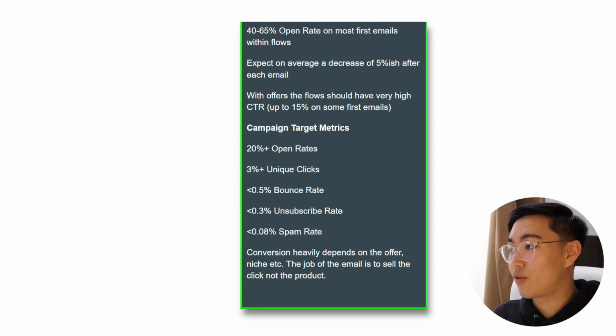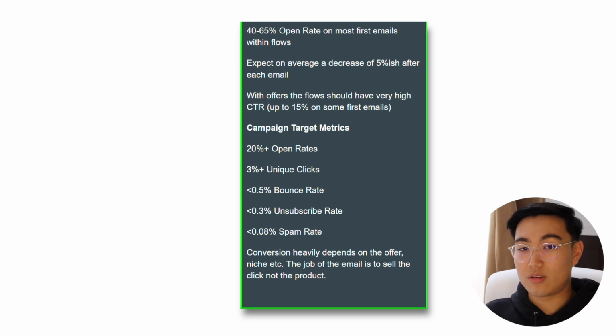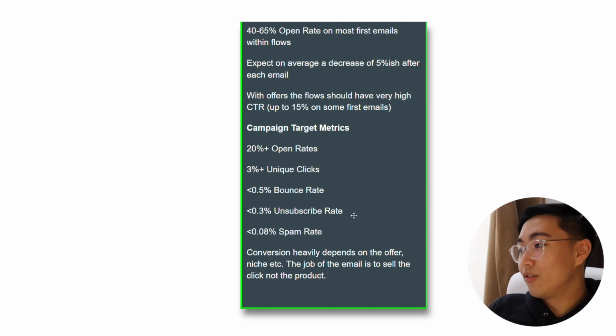Next is a 3% unique click-through rate. This is really important because one of the biggest mistakes I see people making in their emails is they try to sell the product rather than the click. This is the same mistake that people make with paid advertising as well. With Facebook ads, a lot of people try to sell the product or the service on the initial ad, whereas you should just be selling the click. And the product page or landing page, or wherever you're driving the traffic to, is supposed to help you make the sale.